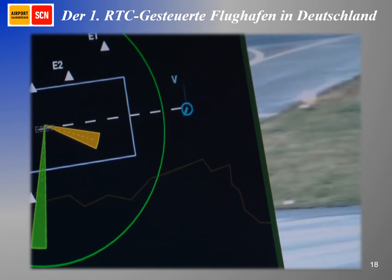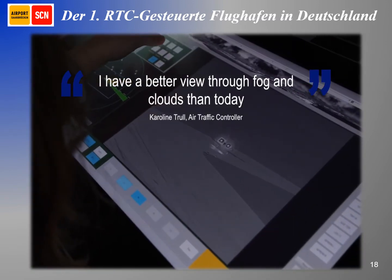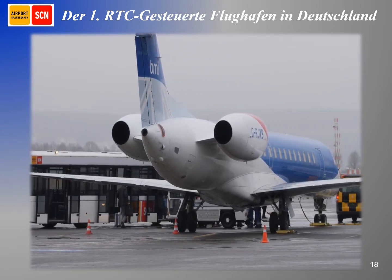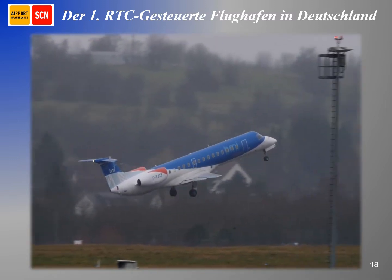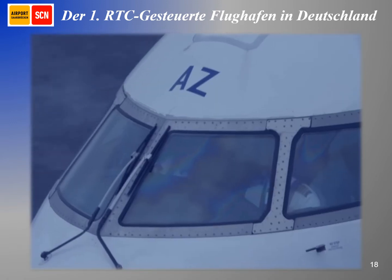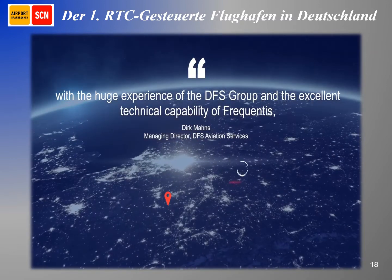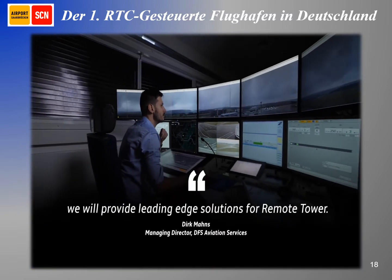Advanced video processing and 360-degree infrared and visual view improves situational awareness in all weather conditions. State-of-the-art technology enables controllers to provide better services, but at the same level of safety and professionalism. There is no difference for the airline or for the pilot. He receives the same professional, safe and fluent air navigation services as today. With the huge experience of the DFS Group and the excellent technical capabilities of Frequentis, we will provide leading-edge solutions for remote towering.